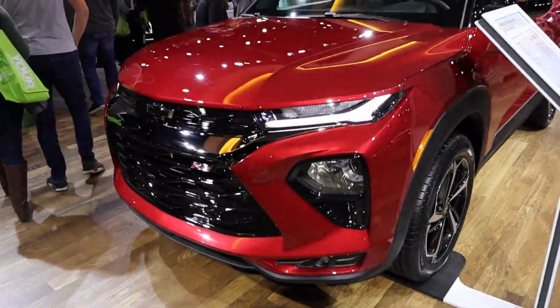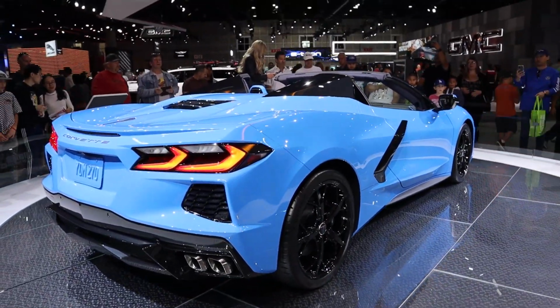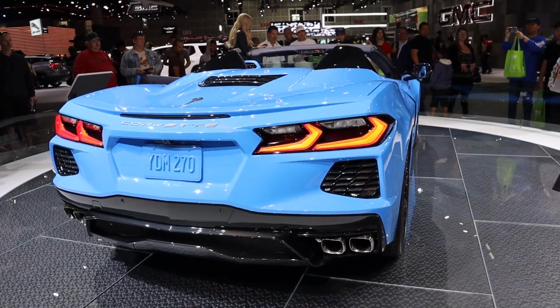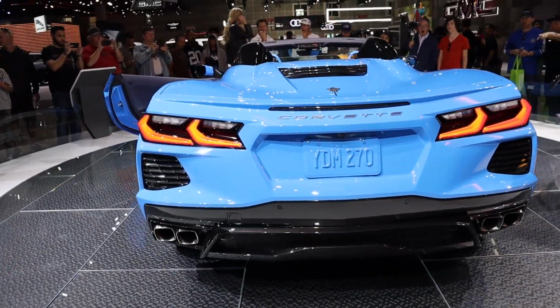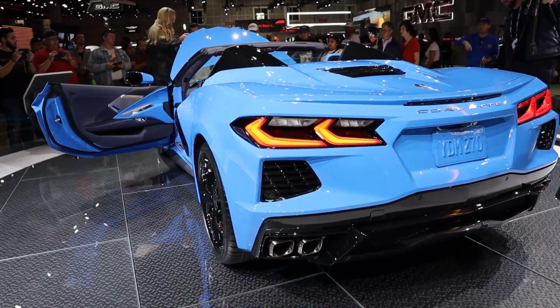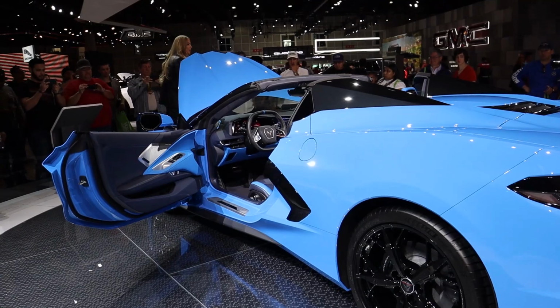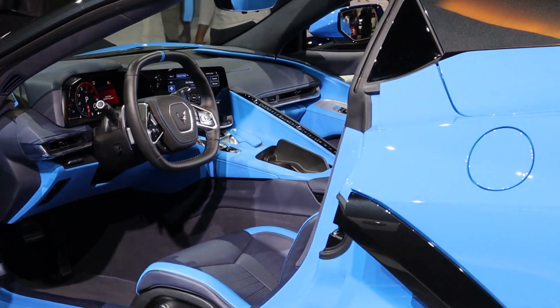And obviously, the Chevy Corvette was, for me, the highlight of the show. Here they had the Corvette convertible, and they had the coupe as well. And really, it's just a stunning and beautiful car. Honestly, in person, it looked very similar to what I saw in photos. Proportion-wise is similar. I mean, there's so many photos out there nowadays of this car that it's kind of hard to be surprised by it. But it's still a very beautiful car, and honestly, I could see myself driving this car.